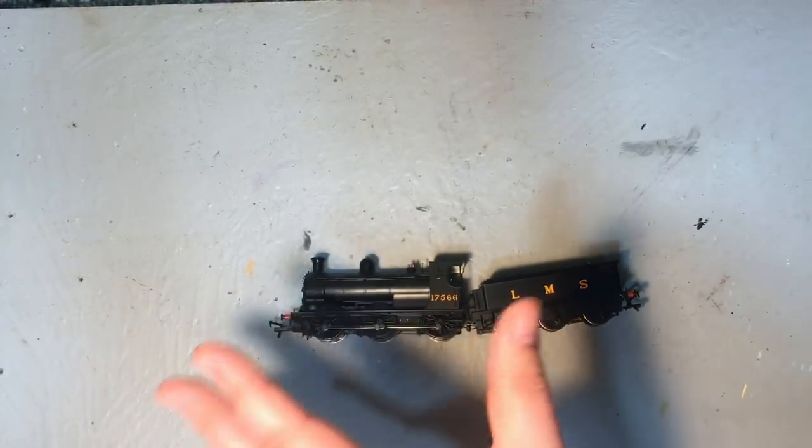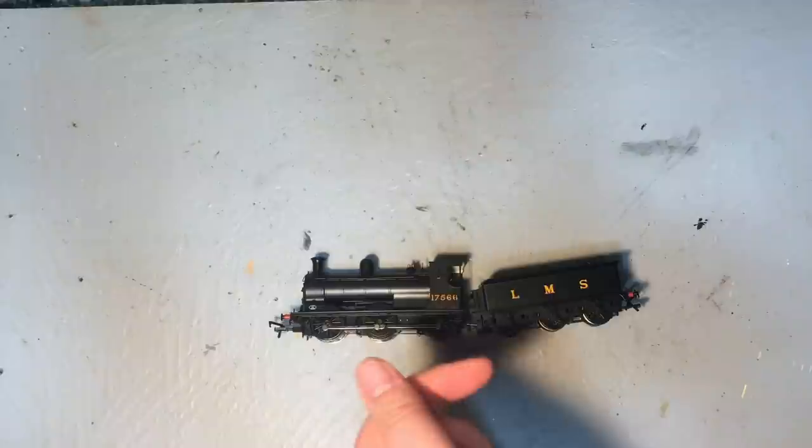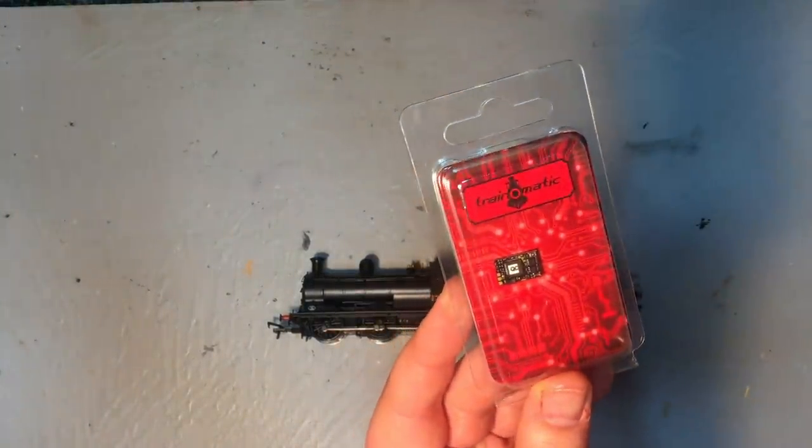So we come to the part of the video where I'm going to show you how to DCC fit this model, and it's really, really easy. For this, you need a Next 18 decoder, and I'm going to be using the Train-O-Matic Next 18 decoder.